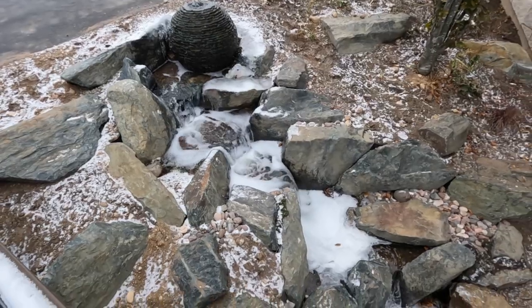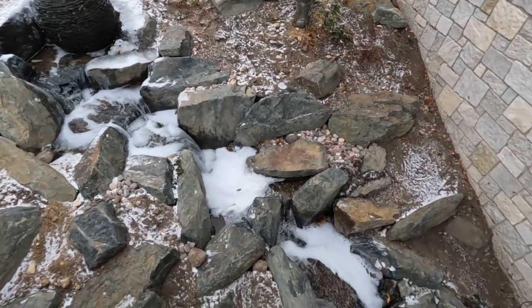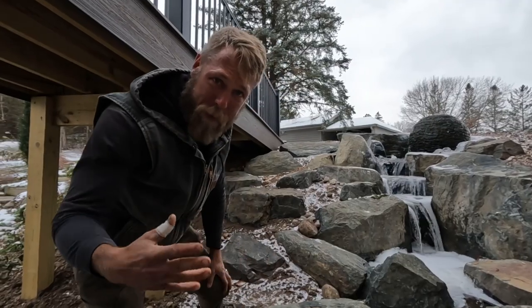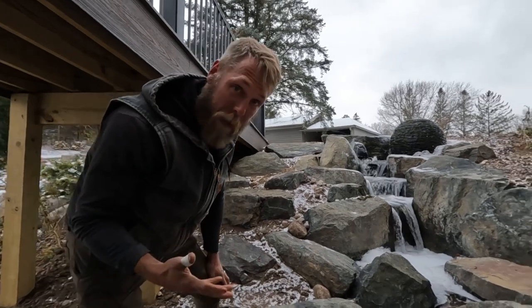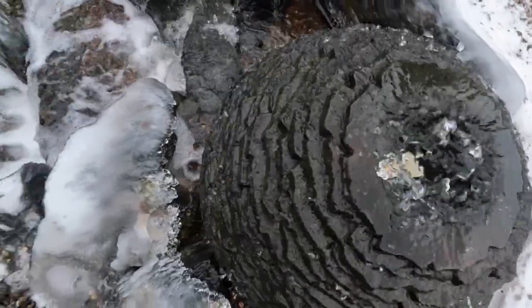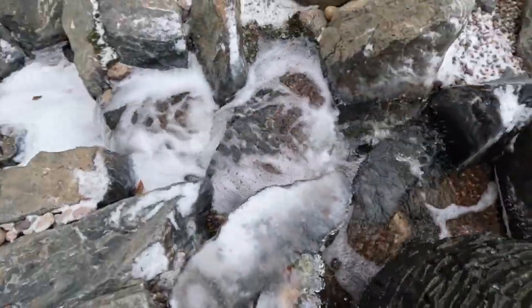We really wanted to make this thing look unique and interesting, and it doesn't always look that way when you do the same thing over and over and over, much like a staircase, which is what we always try and avoid. And I think this turned out incredible. I love the aqua blues. I love the angularity, the geometry of the rocks, how they fit together.